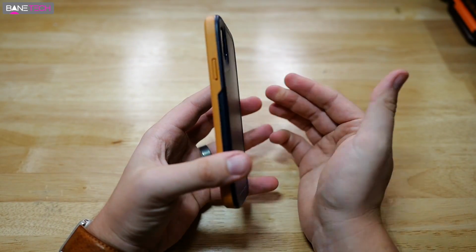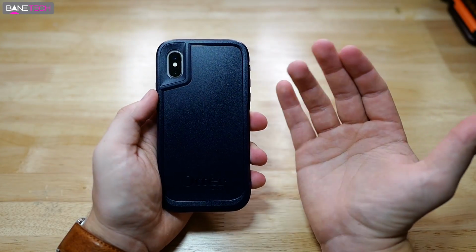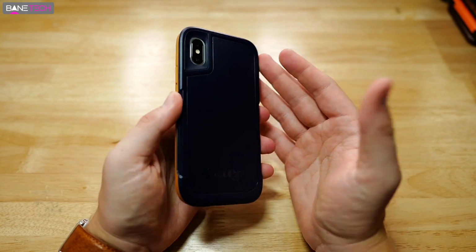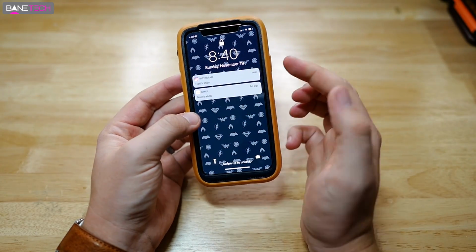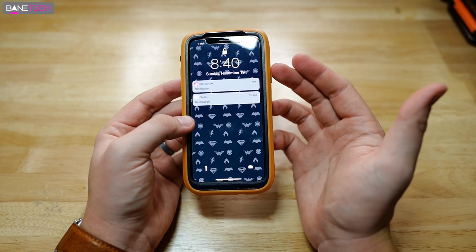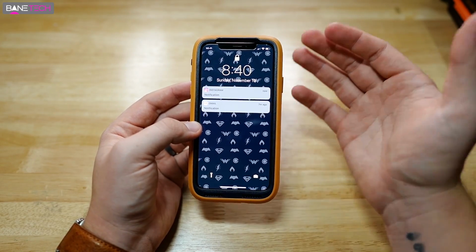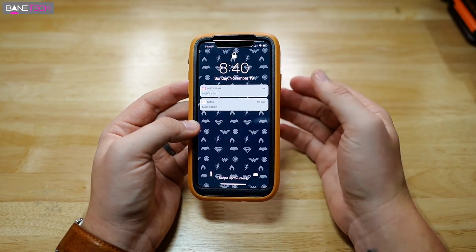I mean, it's just very protected at this point. You've got protection against the elements. You've also got protection against drops, spills, bumps, scrapes, and all that kind of stuff. And as I mentioned, I have a tempered glass screen protector installed, and I'm still able to use this case. So it's a great combination, very good protection all the way around the device.